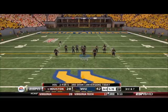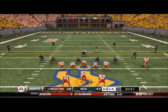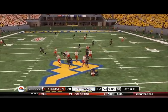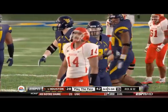Third down now, and they need to get it down to the 38. And he is drilled at the 49. That's a loss of 5 yards. That makes it fourth and 12.